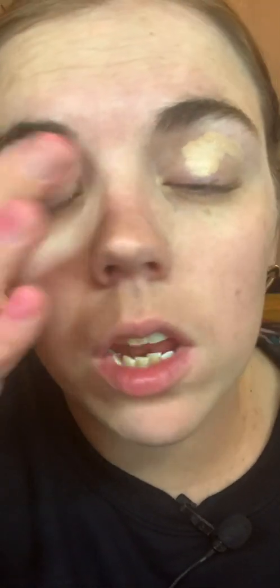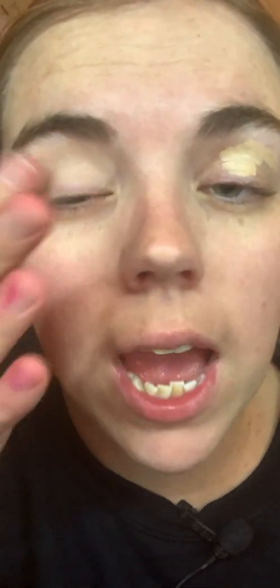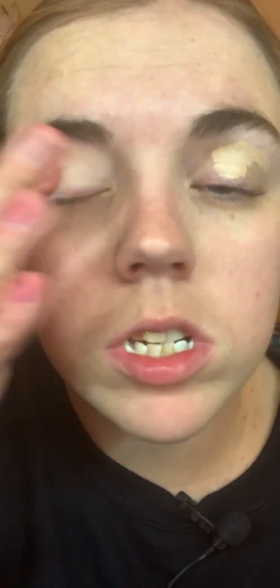Not too tacky to where you're not going to be able to blend, but tacky enough to where it's going to make your shadows stick and not move. I am actually going to use a palette that I haven't used in forever. This one I got in a BoxyCharm box, and it's so pigmented and so good. This is the Couture Caliente palette.